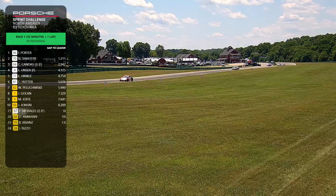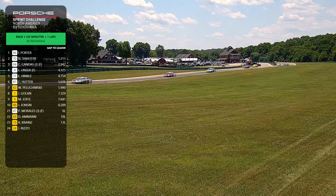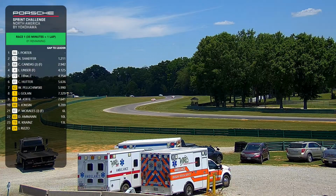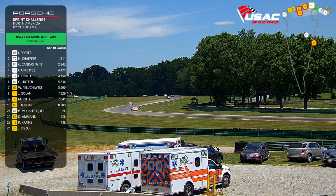That's not what Ian Porter wanted to see. He would have been just fine if the white flag had come out. But that said, he's built a nice, comfortable lead at 1.2 seconds. Then it's another 1.7 seconds back to Carolyn Conda.